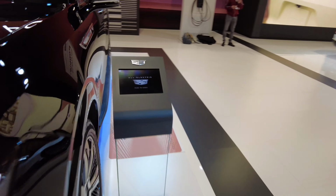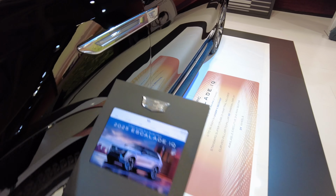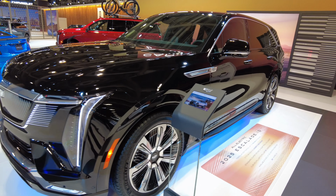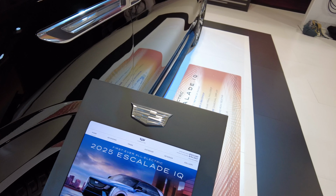What's the base on here? Base is, as shown, 194,000. So that's kind of what Land Rovers are going for, long wheelbase Land Rovers, but they're not as luxurious or as imposing as this. It looks absolutely fantastic. Really, really cool. I'm just curious about the trims.